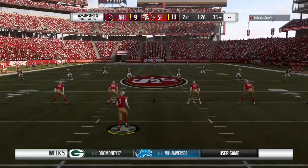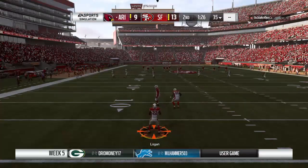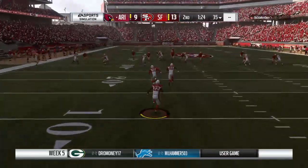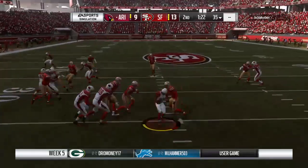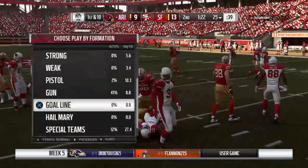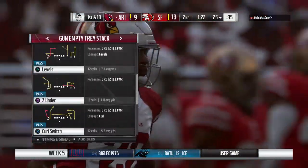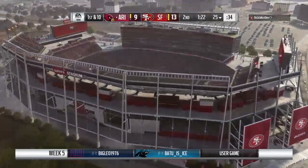Gold now out to kick it away. This is T.J. Logan to return it. And not a bad return here. He gets it out to the 25-yard line. Arizona getting ready to go as they take the field. And after the field goal last time, we'll see what they can get here.